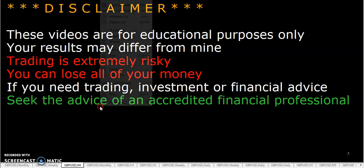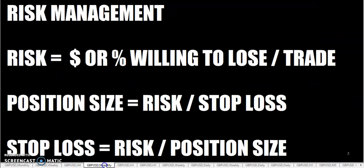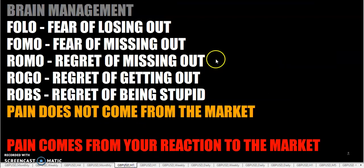Something as simple as the My Notes indicator, where you can just put notes on the screen, like your risk management, which boys and girls and non-binary traders, don't ever lose more than you're willing to lose on a trade. Put your stop loss in, have your position sized accordingly so you don't put yourself at risk of blowing up your account. And the brain management, we talked about that this week. In fact, we're going to do some more of those videos that Walmall and I put together, about some of the things that you just want to get control of so you're not a schizophrenic trader.